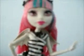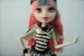Okay, so that's Rochelle Goyle. I'm sorry that the camera's blurry, because it's an old camera. So yeah, that's Rochelle Goyle. I'm just going to turn her around. There will be pictures at the end of this video. I had to have patience with it because some of the pictures didn't come out so great, so I had to delete them and retake them. So yeah, that's Rochelle, so you can see her very well.